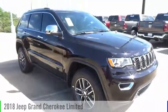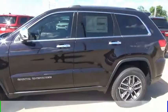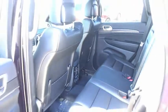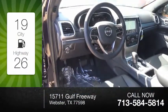You are going to love the 2018 Grand Cherokee. This vehicle is powered by a two-wheel drive, 6-cylinder, 3.6-liter engine. Great fuel efficiency saves you money by requiring fewer trips to the gas station.